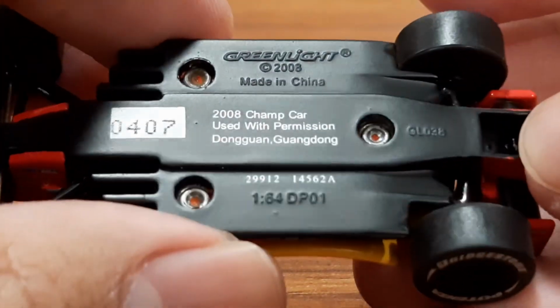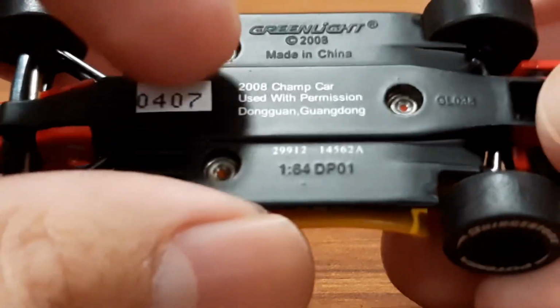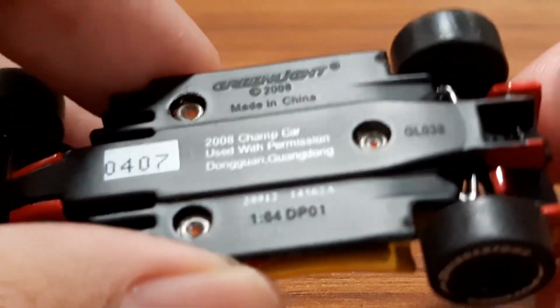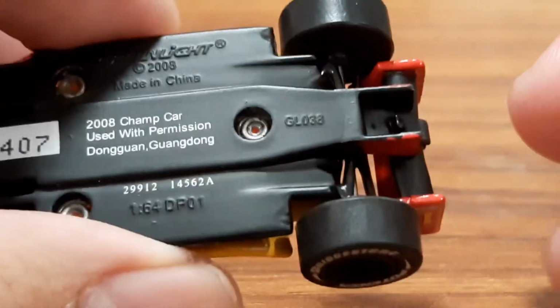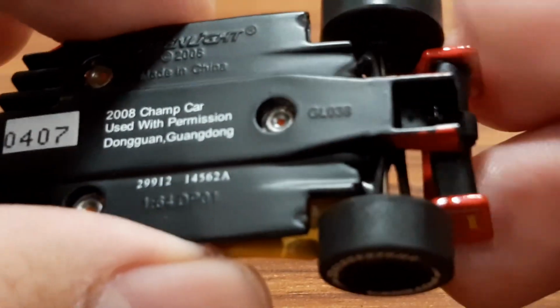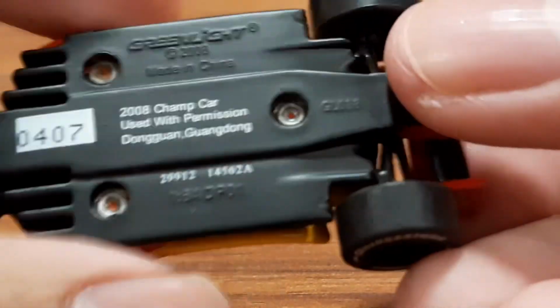You've got the product code 407, maybe 1,000 or 2,000 of these. Of course, it says 1/64 DP-01, GreenLight 2008, made in China. This is where they're produced, in Dongguan in Guangdong, next to Macau, the border to Macau. And of course, you've got the production code right before the diffusers, GreenLight 038, so I'm guessing the 38th week of 2013.